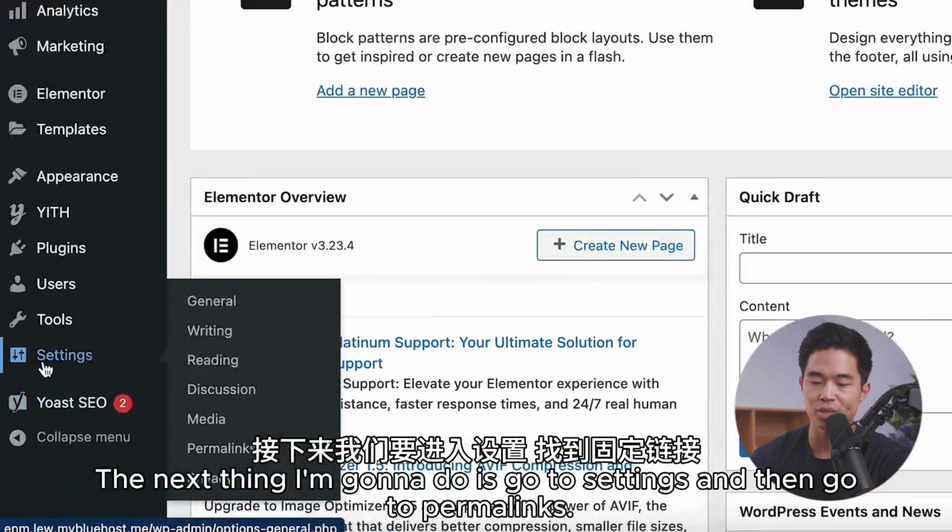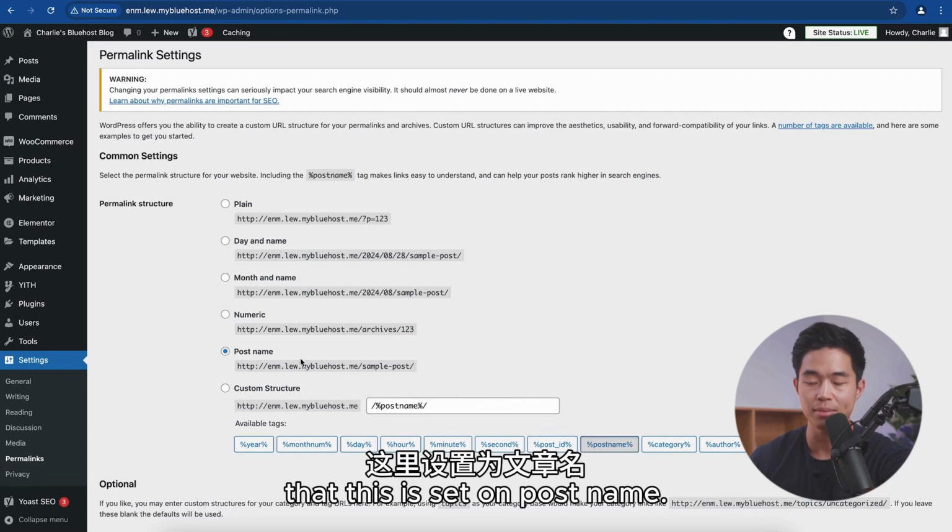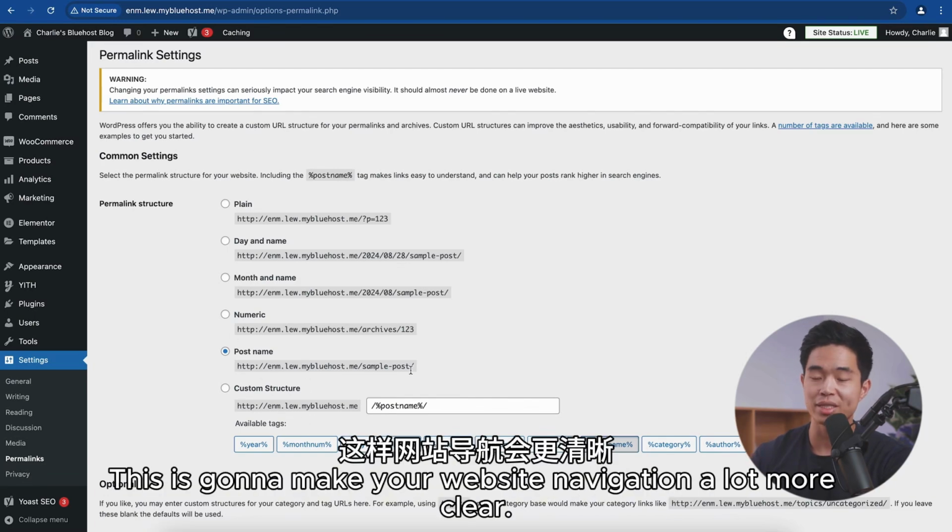The next thing I'm gonna do is go to settings and then go to permalinks. So you definitely want to make sure that this is set on post name. Sometimes it can be different. This is gonna make your website navigation a lot more clear.